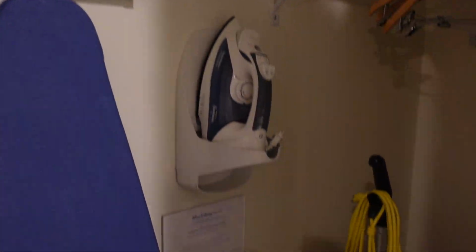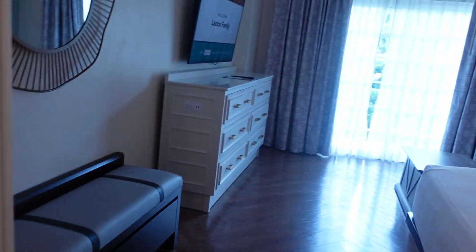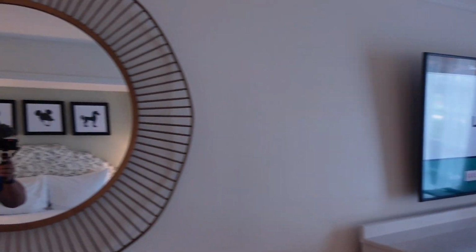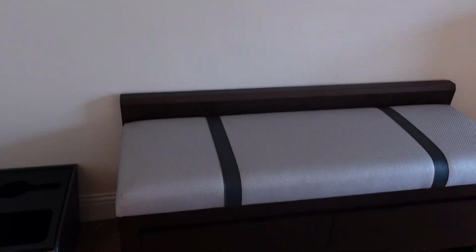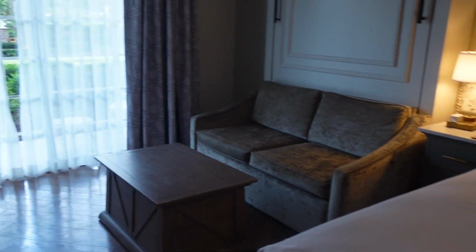And then to the left here is your closet. Hard to open a little bit, but you've got extra pillows and blankets, your own vacuum, of course, your ironing board and safe. And then going into the room, you're gonna have our welcome there, the Laxton family. Another mirror, a sitting area, you can use it as a luggage rack. And it looks like there's only one bed, but there's actually two.